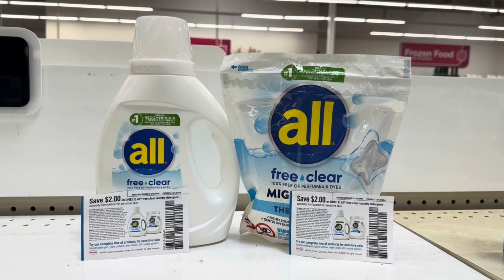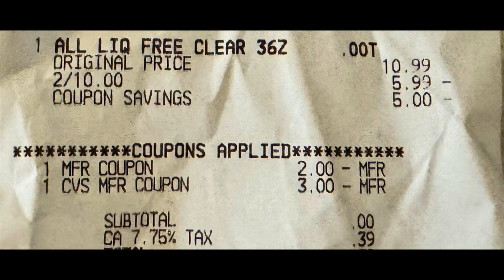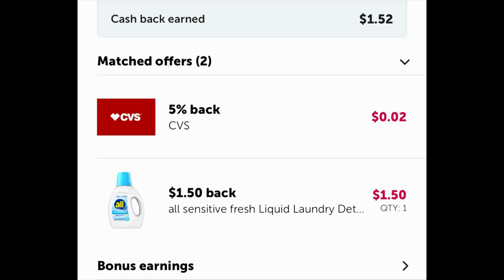I did this deal in 2 transactions because the store I'm at only has the Mighty Pack, so I picked it up, used the $2 coupon and redeemed $3 extra care box, paid just the tax, and I went to the next store and I picked up the detergent. Also used the $2 coupon and used $3 extra care box and I paid just the tax and I got back $5 extra care box. Submitted my receipt to Ibotta for $1.50 on the Mighty Pack and $1.50 on the detergent. And that made this 2 free and $2 money maker.